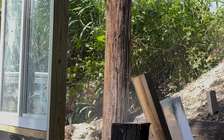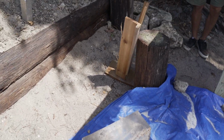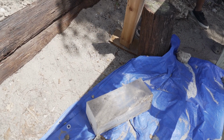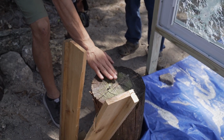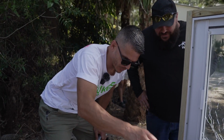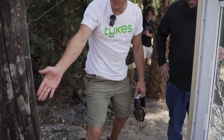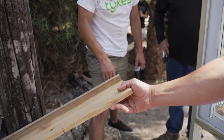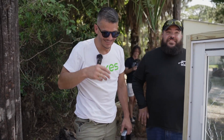That's just crazy. Oh my goodness. It absolutely hammered our stand. I mean, that was screwed down into it. That is just absolutely incredible damage. So we had 2 screws which held this wood stand into this piece of wood here, which was supporting the gel. So obviously we penetrated the window, we penetrated the gel, we blew it off the stand, it broke the stand. I mean, it's probably back here in the dirt somewhere in that railroad tie. I mean, look, the bullet went through the stand. It ripped right through the stand, long ways. Yep, and I did aim correctly, so it's not my fault. That's just a testament of how much energy.